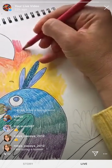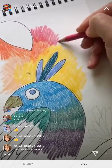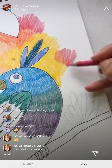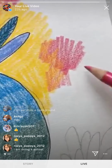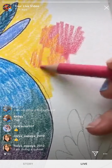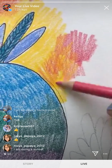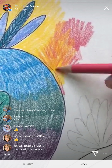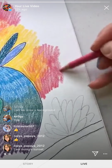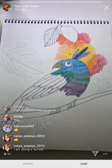I'm gonna put some pink over here. And you're probably noticing that I'm just kind of switching colors and layering colors over colors. Look at how pretty that is when I put this dark pink over that yellow. It's also a really fun time to kind of learn how to do a little bit of mixing. This is gonna be great.